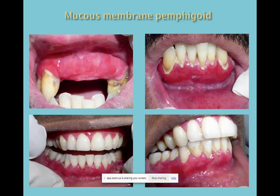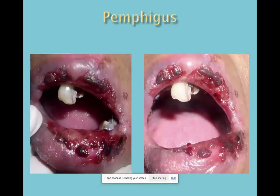Now, if you look here, fiery red mucosa, especially in the attached gingiva and the free gingival margins, even if the patient undergoes a prophylaxis, this remains. There are no white components here. There is more of a fiery red appearance. It doesn't bleed. This is typical of mucous membrane pemphigoid, benign mucous membrane pemphigoid. We can treat this. There's no issue at all. That can be treated by local therapy itself.